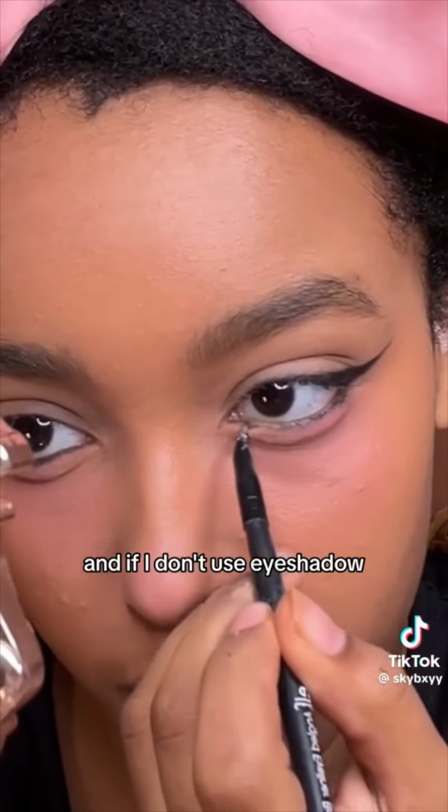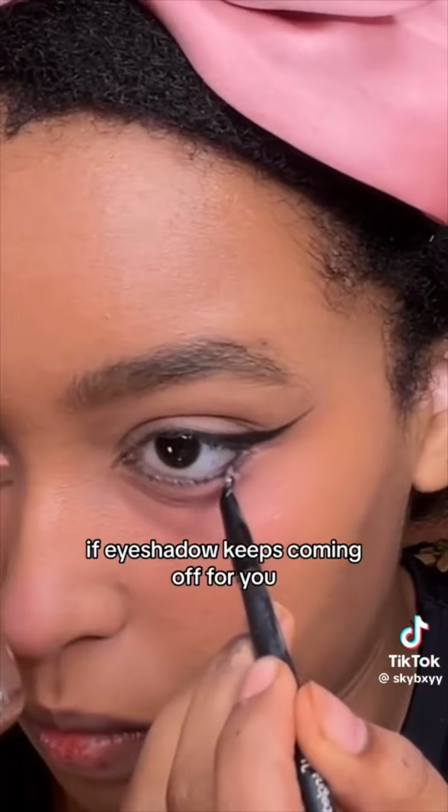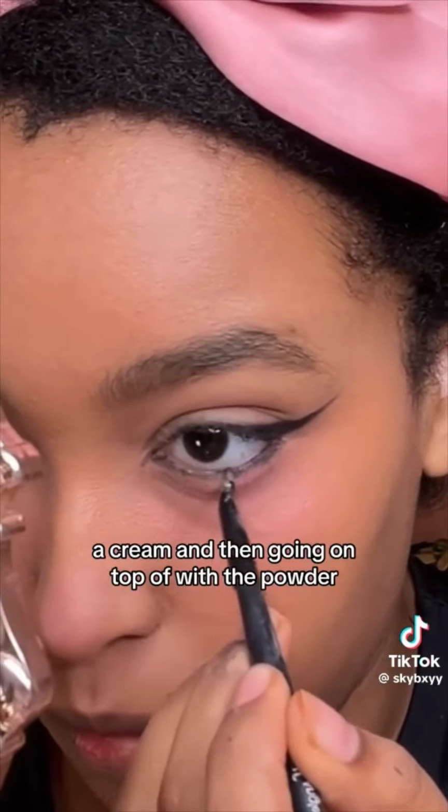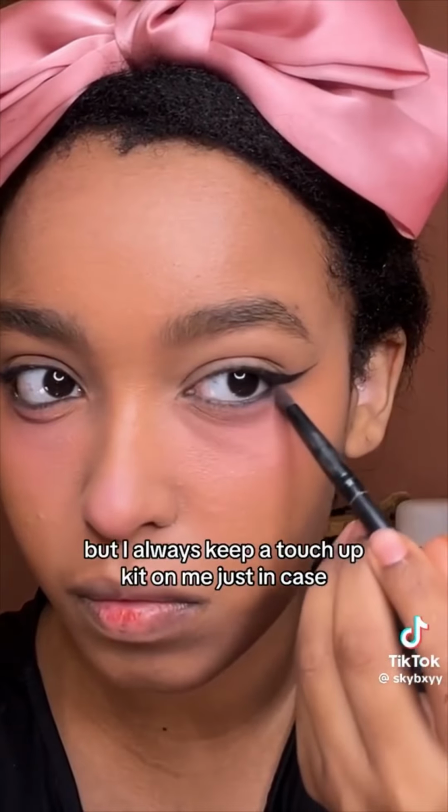I really love it. And if I don't want to use eyeshadow, it also has a cream version, which I really enjoy. If eyeshadow keeps coming off for you, I would totally recommend layering a cream and then going on top of it with the powder. It really does make a big difference, but I always keep a touch-up kit on me just in case.